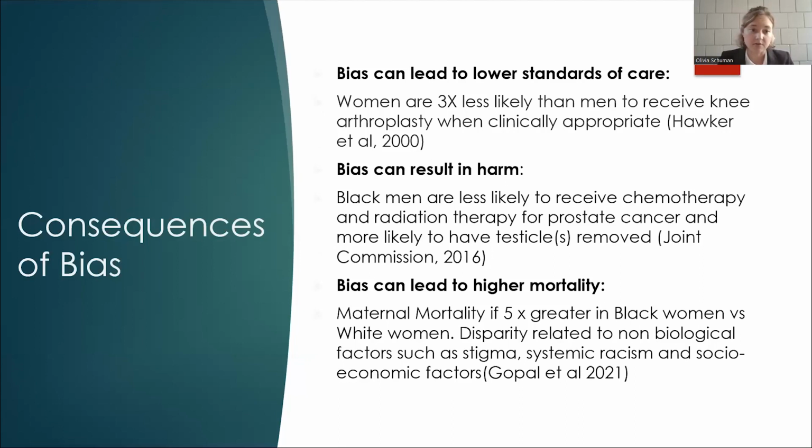Here are some consequences of bias. Bias can lead to lower standards of care. So women, for example, are 3 times less likely than men to receive knee arthroplasty, even when it's clinically appropriate. It has been suggested that this might be because it's assumed that men will benefit more from arthroplasty because they engage more in physical activity, or also that men might be more stoic, and so they don't express pain as much, and so they're more likely to receive this.